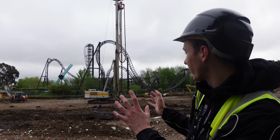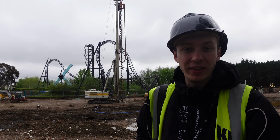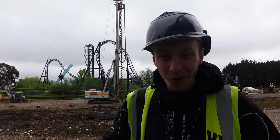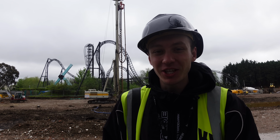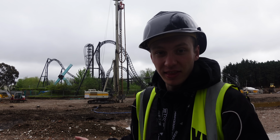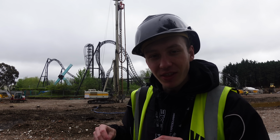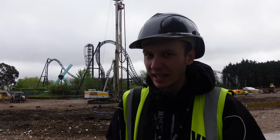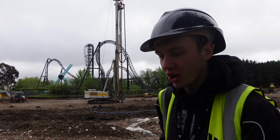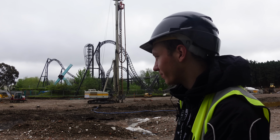Now, the location of this drill is, of course, currently where the lift hill for the ride is going to go. And of course, this lift hill is going to be the tallest lift hill in the UK. It's going to be 236 feet tall, which means, yeah, this is the part of the ride that's going to have the deepest foundations, I think, at least, because it's going to be the tallest kind of structure of the entire ride.